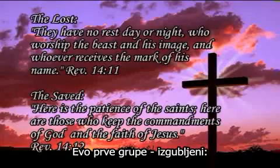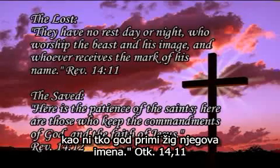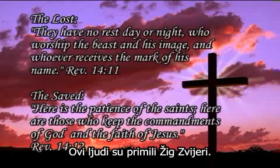Here is the first group, the lost. They have no rest, day or night, who worship the beast and his image, and whoever receives the mark of his name. These people have received the mark of the beast.